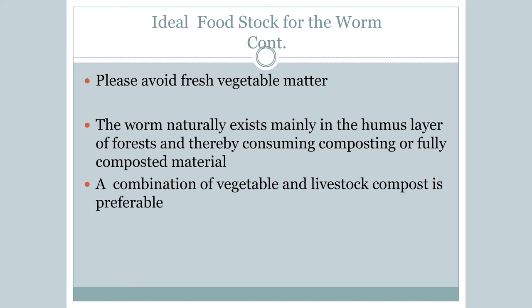I don't have vegetable matter available. I don't think you can. But if you can, that is the ideal. And remember, a kilo in is a kilo out. So nothing will go to waste. You must use what's available.